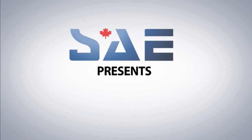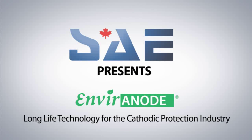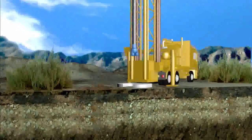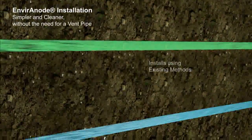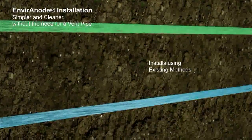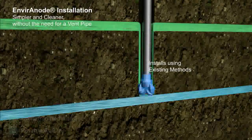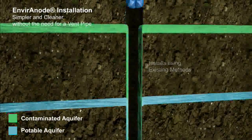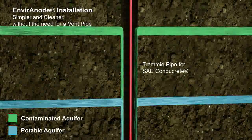SAE is a design-build engineering firm that for over 25 years has specialized in delivering innovative grounding and cathodic protection systems. The SAE EnvirAnode system represents the culmination of nearly 10 years of R&D and field trials in challenging environments. The EnvirAnode system is installed using typical drilling and grout pumping equipment. The EnvirAnode system efficiently manages gassing in deep anode beds, eliminating the need for a vent pipe.